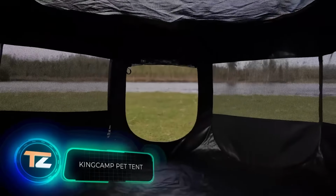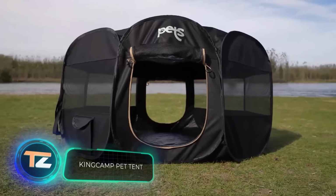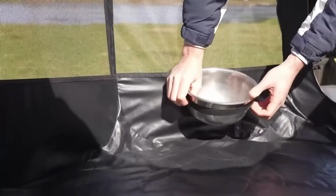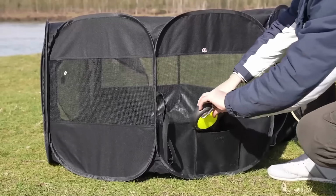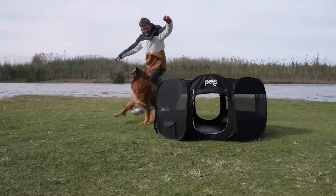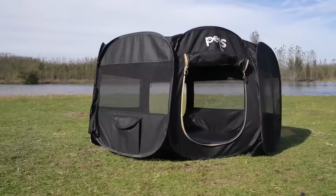If you have a tent, your dog should have a playpen. Your pet will love having this new space to play and relax. It comes in three sizes based on your dog's weight.